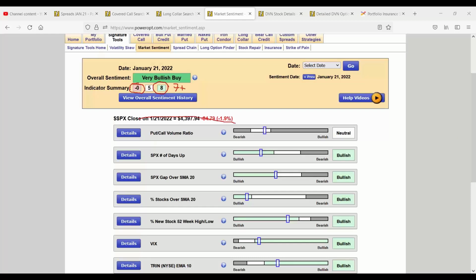Does this mean Monday is going to be bullish? No. Does this mean Tuesday we're going to suddenly go up 4 or 5%? No, that's not what I'm saying. What I'm saying is that this usually starts to indicate that a switch is happening with these indicators.